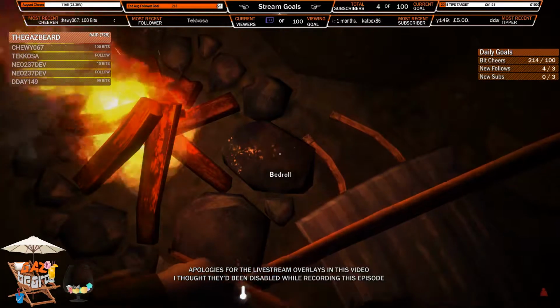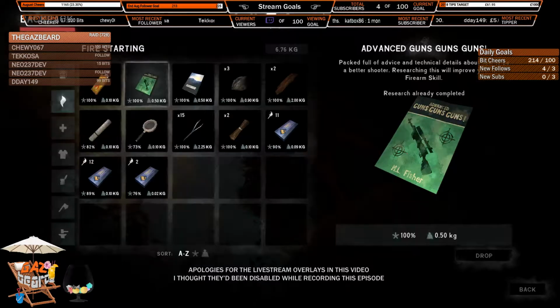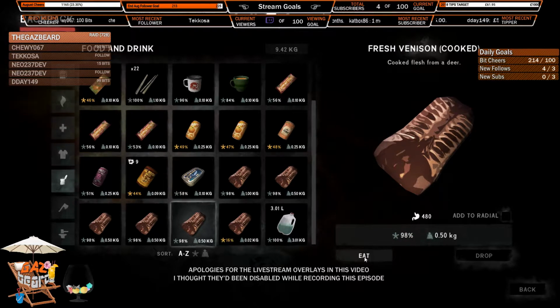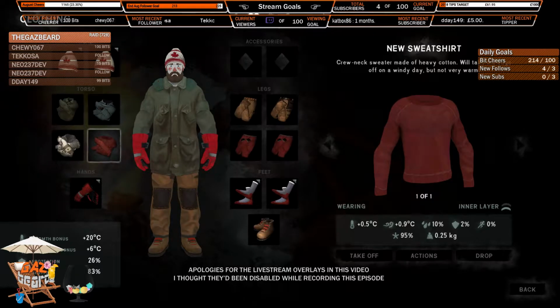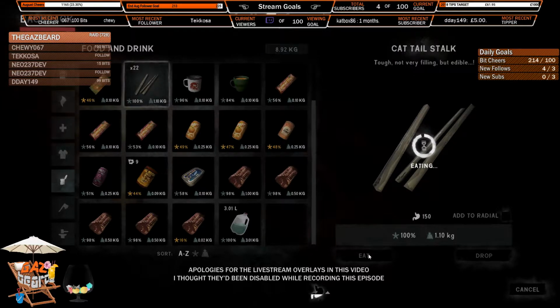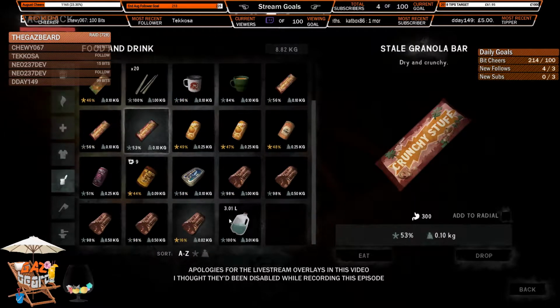So the meat is not showing on here. It's got 337 calories in him. We'll eat 1.5 kilos. That puts 815 into him. We'll eat 2 of the cattails, which will just bring him up to around about 1100 calories, which is probably double what he needs to get through the night. And then a drink.